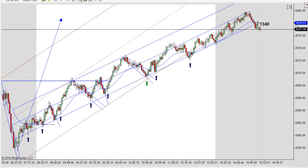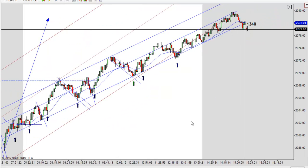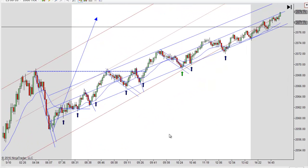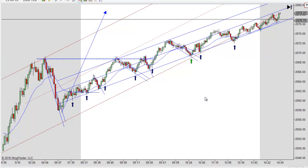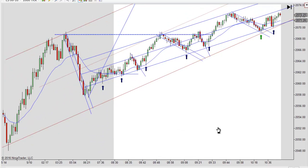It gave you a nice target. It took all day just about, but we got there, and once we got there, it turned down. When you find these kinds of days, especially when there's lots of little bars and dojis and it just keeps going higher and higher, it does not look like it, but that's a very strong trend, so be aware of that. But let's talk about the trades.